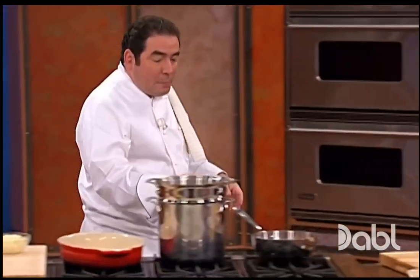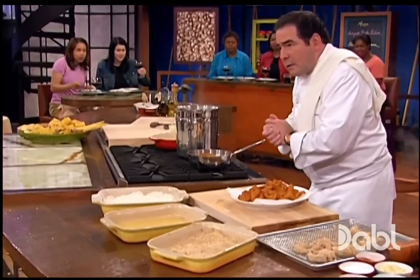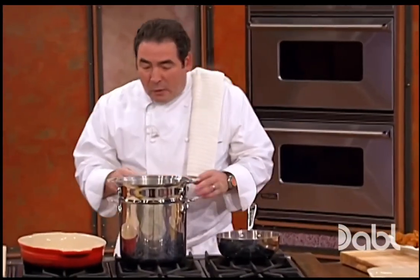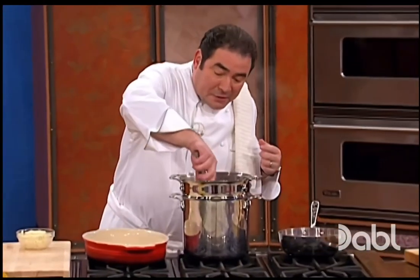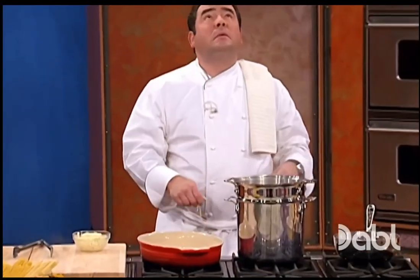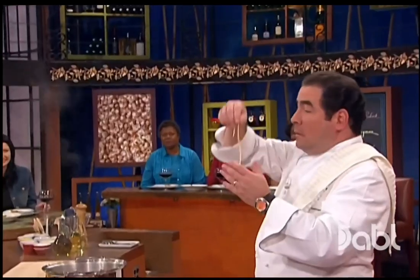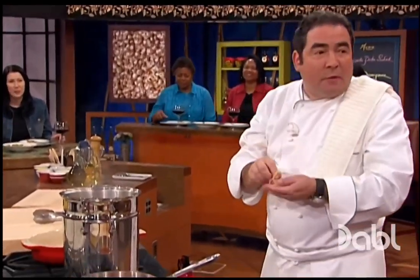All right, we made this little marinara sauce, okay? Crushed tomatoes, tomato sauce, garlic, Italian herbs. Did I say garlic? I did say garlic, didn't I? Yes. So now we're going to check the pasta. Oh, I can tell it's just perfect.